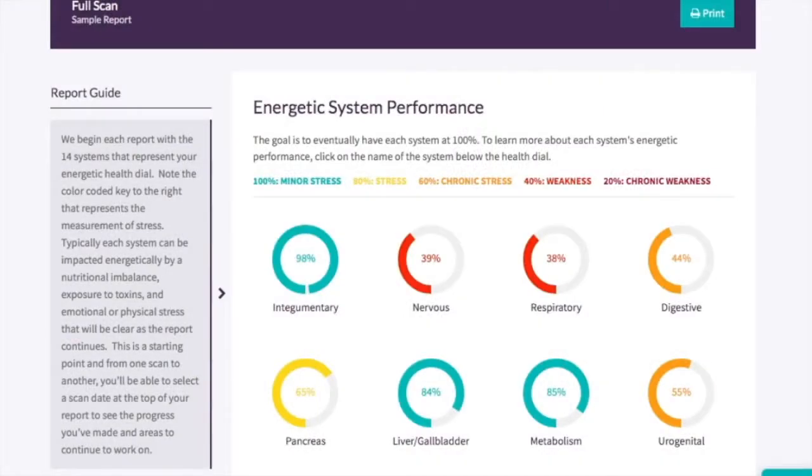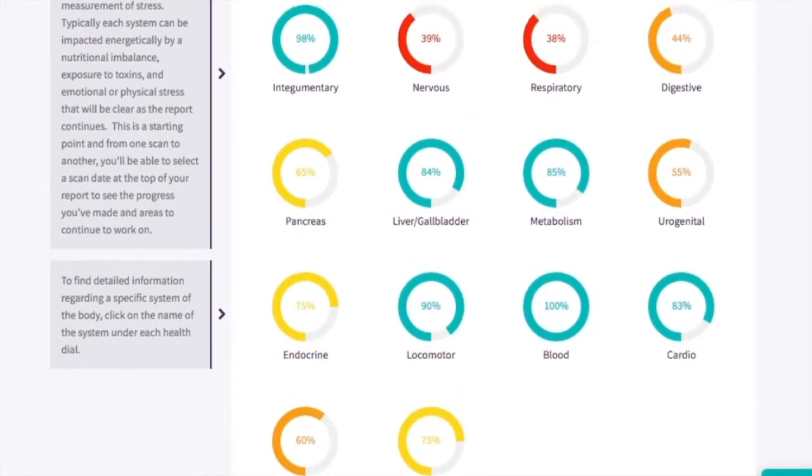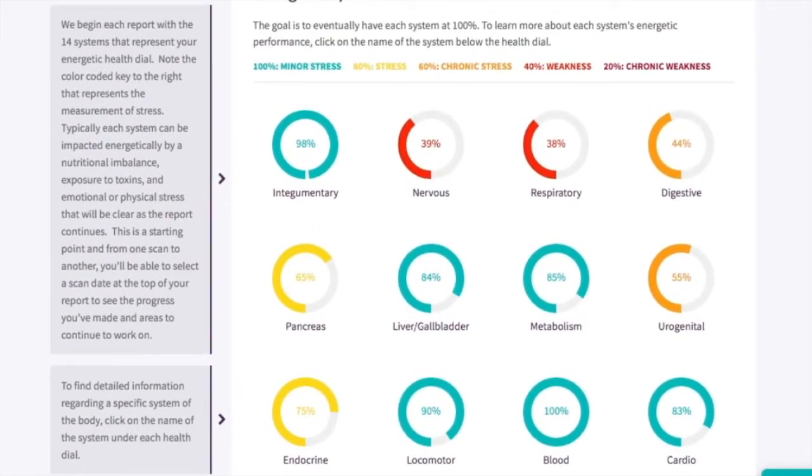This is an example of the first portion of the full scan. What we do is we bioenergetically test the energy that emanates from the hair and saliva. This is how we come up with this system performance. The system performance is 14 systems throughout the body. We analyze 58 different areas to make up these 14 systems.